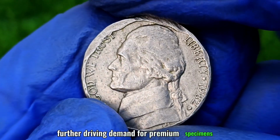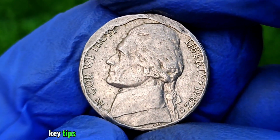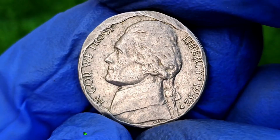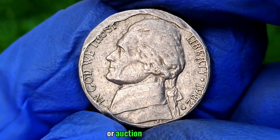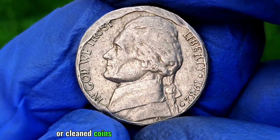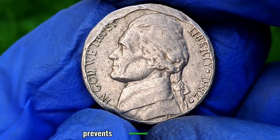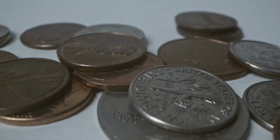For collectors pursuing the 1982 nickel, key tips include examining coins for full steps detail under magnification and prioritizing certified examples to ensure authenticity and grade. Purchasing from reputable dealers or auction houses reduces the risk of overpaying for artificially toned or cleaned coins. Proper storage in inert holders, such as Mylar flips or NGC and PCGS slabs, prevents environmental damage. While this issue may not be the most glamorous in U.S.